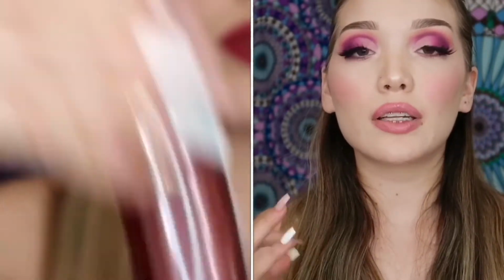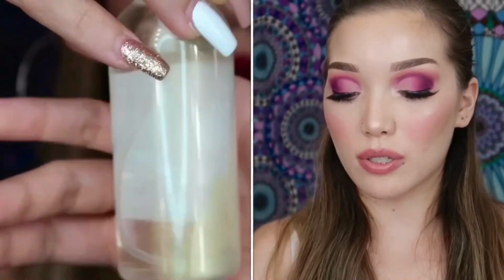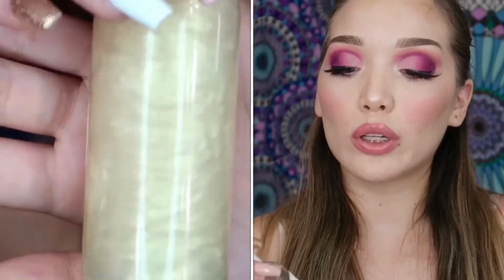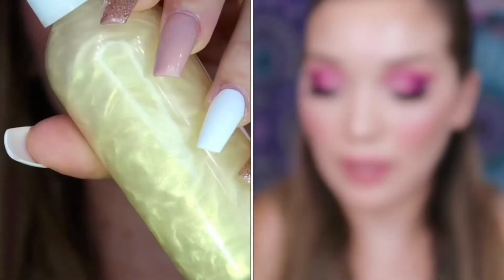We have different shimmer sprays for basically every skin tone. So this one's called Hidden Secrets. And the next shimmer spray we have is Poppin' Champagne, which is a personal favorite. This is a more goldish tone. Yes, so pretty. I love it.